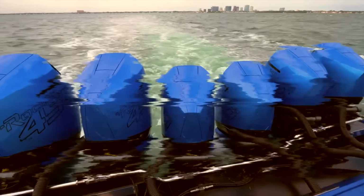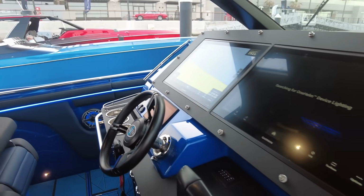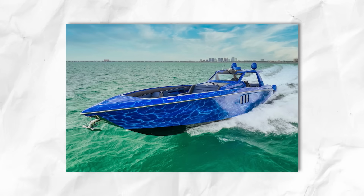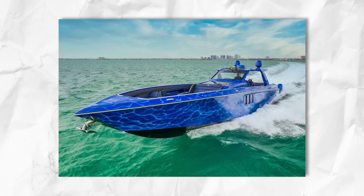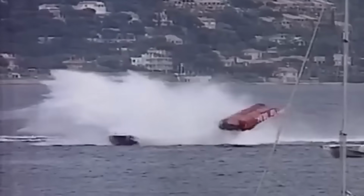That much power can overwhelm even experienced operators, creating situations where split-second decisions mean the difference between an adrenaline rush and a catastrophic accident. The phenomenon known as crabbing, where the boat slides sideways at high speed, is particularly dangerous in these vessels. Combine that with unstable takeoffs, and you have a recipe for disaster.